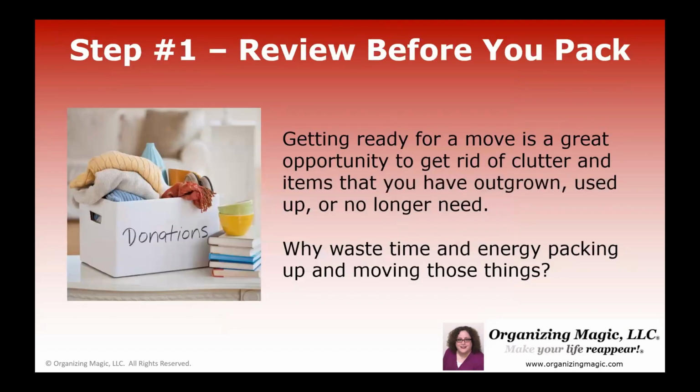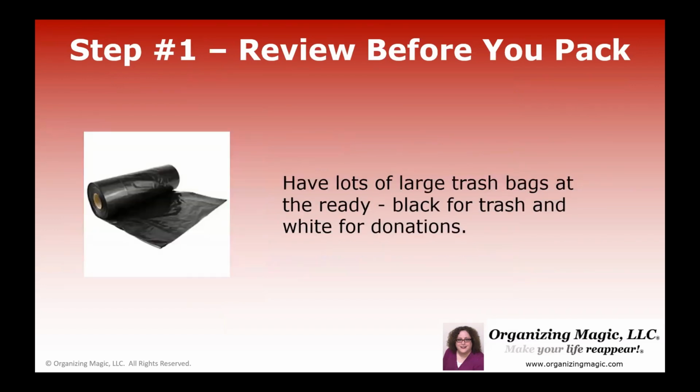First step, review things before you pack. And let's face it, if you are getting ready to move, that is a great opportunity to get rid of clutter and other things that you've either outgrown, you've used up, or you just don't need anymore. Why do you want to waste time, energy, and money packing up and moving those types of things? So instead, have lots of large trash bags at the ready. Black for trash, white for donations, because you certainly don't want to mix those up.